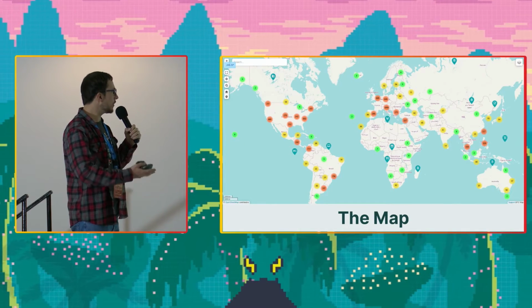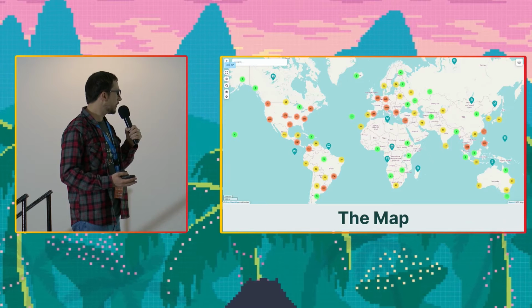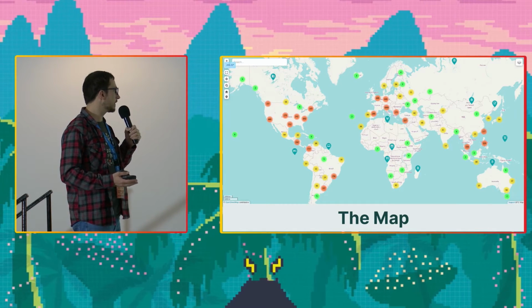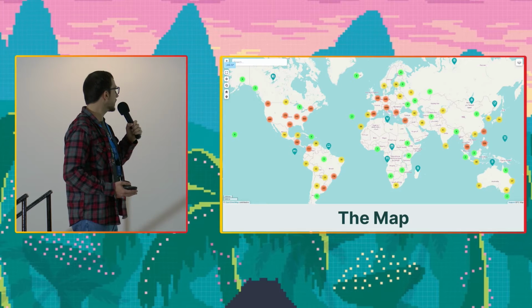So yeah, now I just want to show you guys the map. For this talk, I'm going to be showing you guys the web app. So it might look a little bit different depending on if you're using Android or Apple or whatever else. But yeah, so this is it. This is the map here. It looks like you would expect. So you have all the locations except Bitcoin.